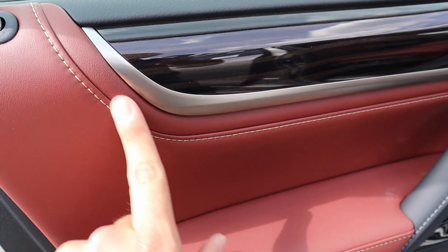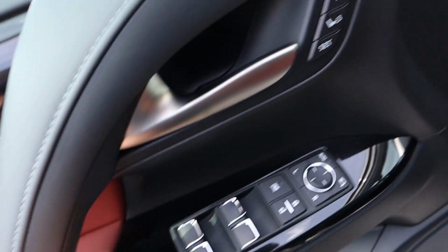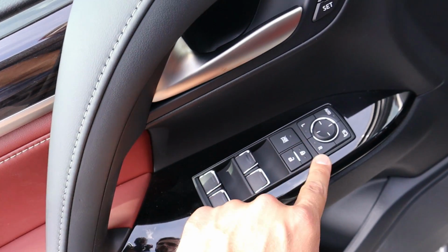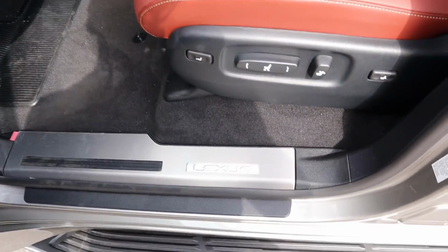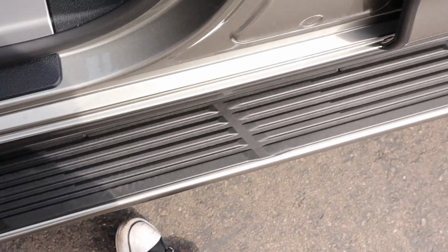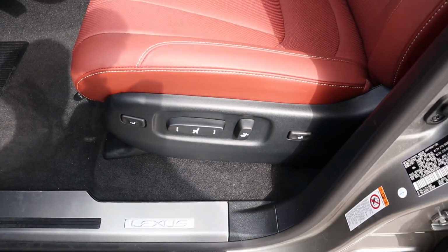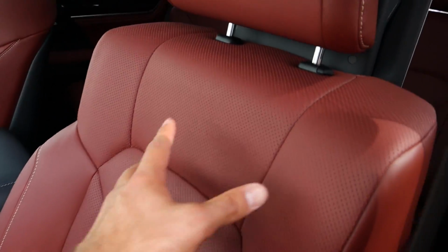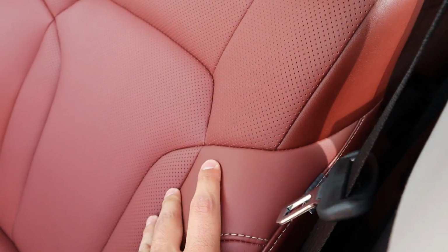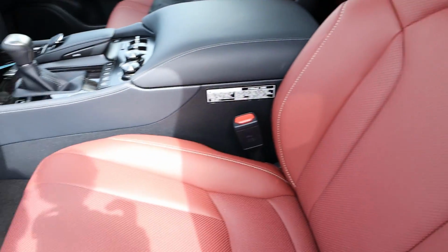We've got contrasted stitching, more of that black trim. All of your memory seat controls are right here. Window controls are all right there. Door lock and unlock. You can power fold in the mirrors if you'd like. See, it's got the little Lexus logo right there with the side steps. And then you can see you've got all of your seat adjustments right there on the side of the seat. These seats have more of that beautiful red leather, very, very soft again, more perforations on it.